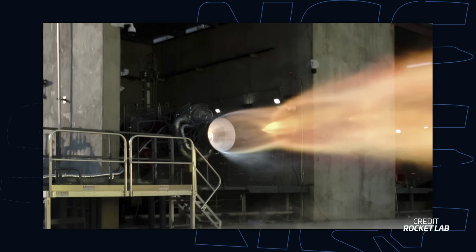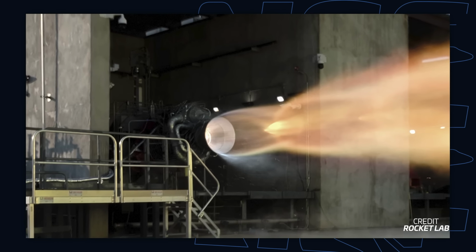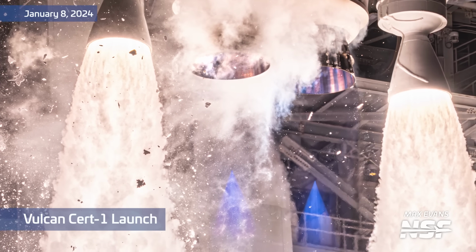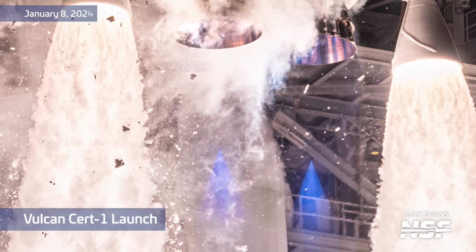Interestingly, the photos of the test show a different colour than what we'd expect from a methane-powered engine. Instead of the blues and purples associated with methane, Archimedes' exhaust is orange and yellow. What causes this difference is not clear, as Blue Origin's BE4 engine, which uses the same engine cycle as Archimedes, does have a distinctly blue flame.